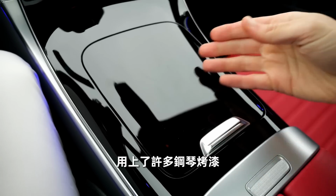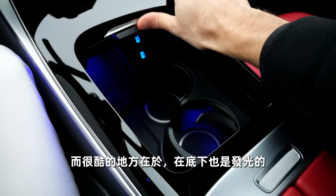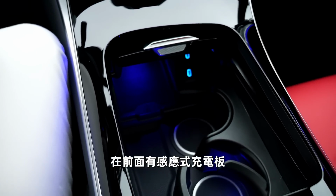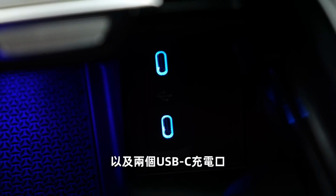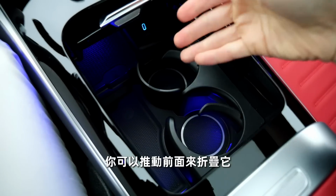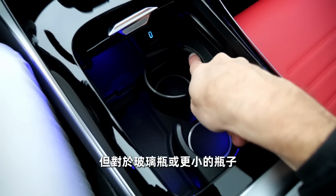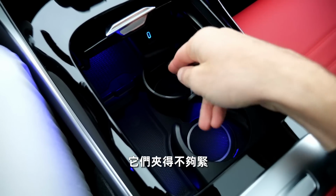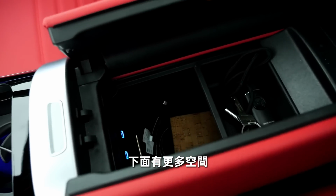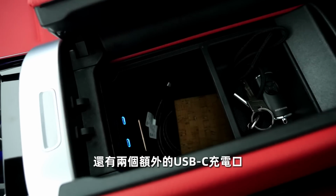Lower middle console, a lot of high gloss piano lacquer. Not my favorite indeed. What's cool is that you have underneath here also illumination. And then you have an inductive charging pad there in the front and 2 USB-C chargers. These cup holders here, by the way, they are somewhat adaptive. You can push the front one to fold out, but for, let's say, glass bottles, for example, or the bottles that are a little bit smaller, they don't hold them tight enough. And then here is the armrest, split opening, and more space underneath, a little bit segmented, why not? And 2 more USB-C chargers.